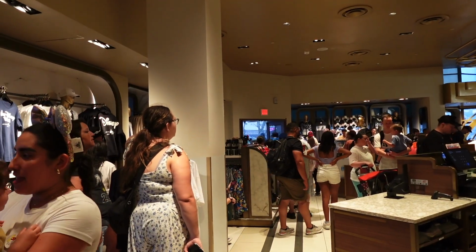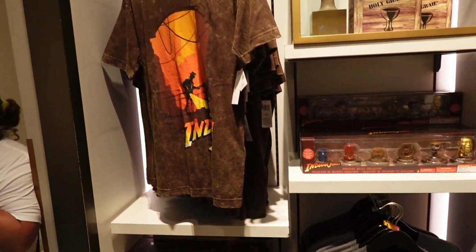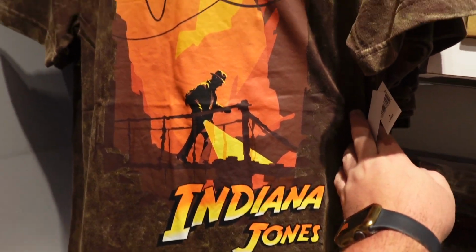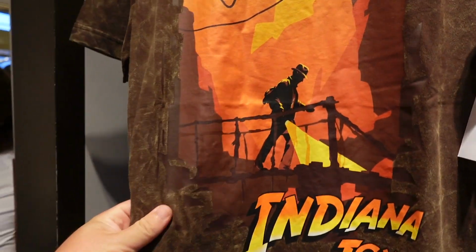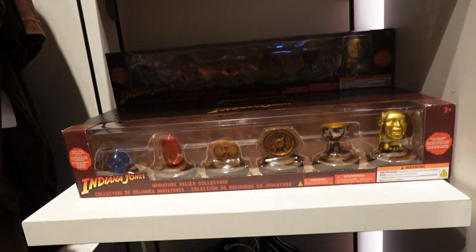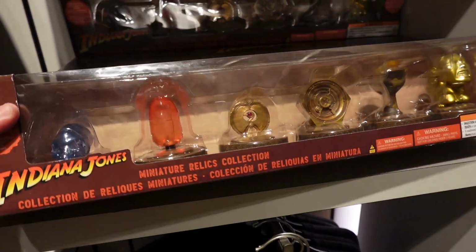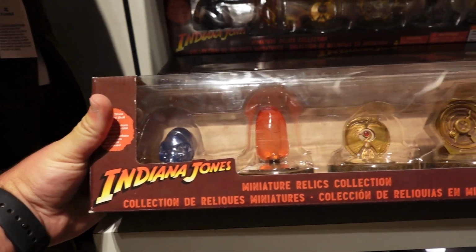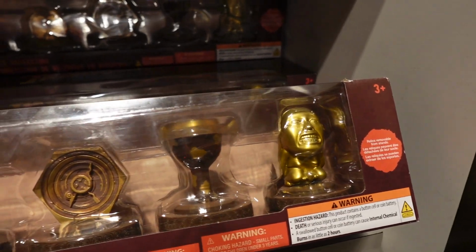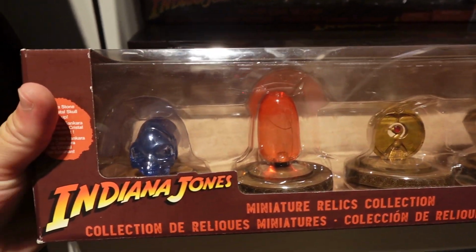And also, while I was still waiting for the rain, over here we do have some brand new Indiana Jones merchandise. Check this out. This is a really cool one. Oh yeah, Indiana Jones. Really nice shirt. Feels really soft. Of course, you do have all of the relics over here, and this is really cool. Well, relics, not antiques. You can call it what you want. But check this out. This is cool. Oh man, even though it says ages 3 and up, this is really cool to have on display. Oh man, all of the movies on here.